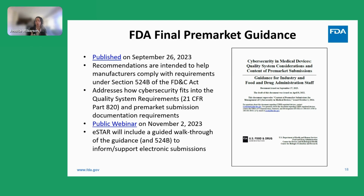Recommendations are intended to help manufacturers comply with requirements under Section 524B of the Food, Drug, and Cosmetic Act, but the scope is much, much broader. It addresses how cybersecurity fits into the quality system regulations. So those Part 820 CFRs, this guidance talks specifically about those and how pre-market submission and documentation requirements tie into the QSR. We held a public webinar on November 2nd, 2023. That recording is available online. And for those of you who are actually submitting submissions, eSTAR will include a guided walkthrough of the guidance and 524B to inform and support electronic submissions.